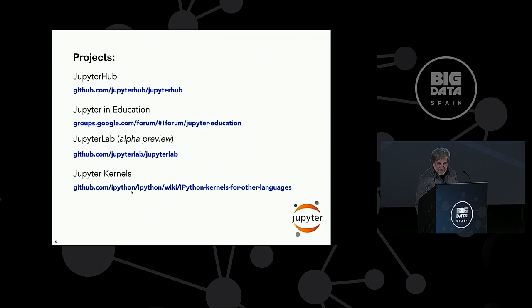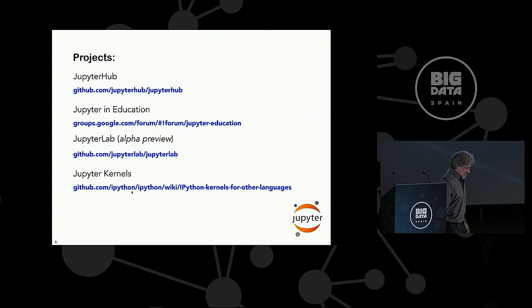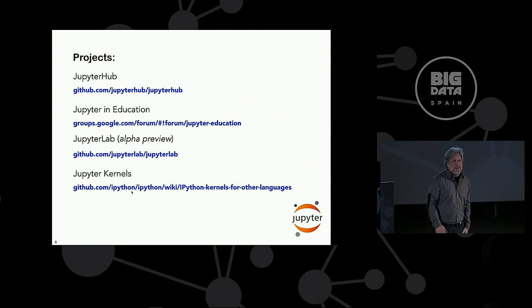Let me go through here. There have been a few projects that have been added recently to Jupyter. The notebooks became very, very popular, and that's expanded. I'll show some references to this, but currently there's over 300,000 public notebooks on GitHub. And we see this a lot in academia, where you can think of notebooks as being an alternative to creating textbooks.